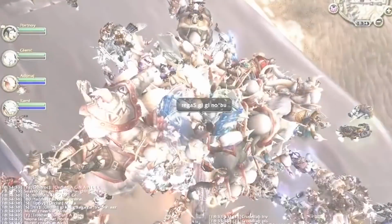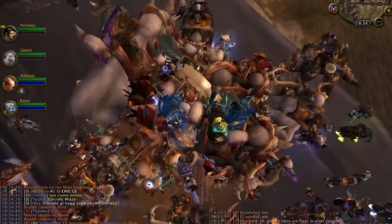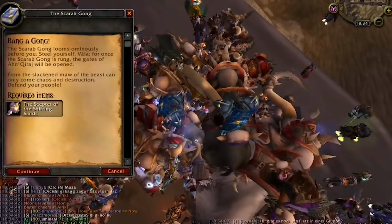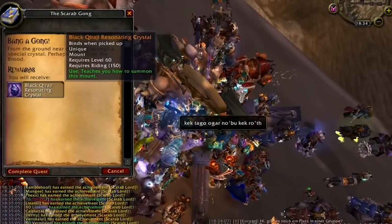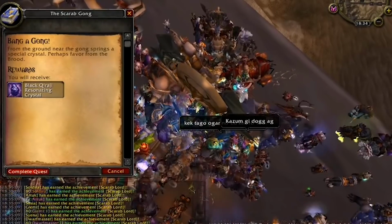Apparently, there was a small window after someone got it that other people could quickly, I think within 15 minutes, also get it. You would get a Scarab Lord title, and to this day, it's the only legendary mount added into the game. You could ride it both inside Ahn'Qiraj and outside of it. It looks sweet. It's the stuff of legend.